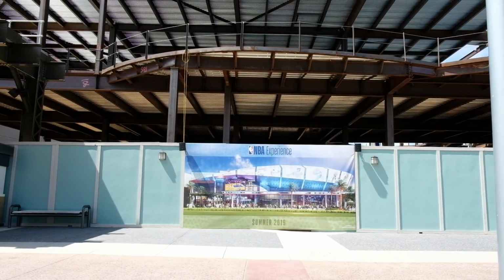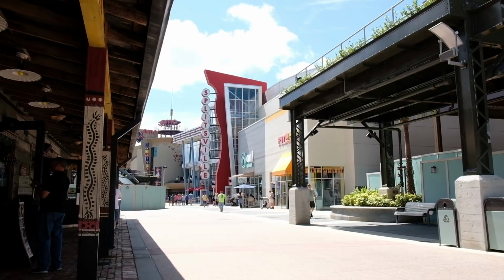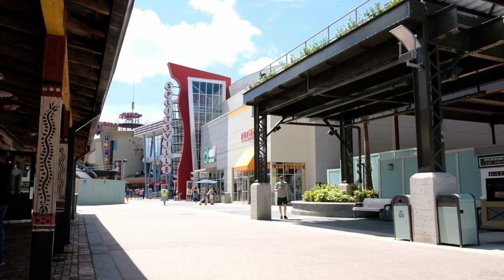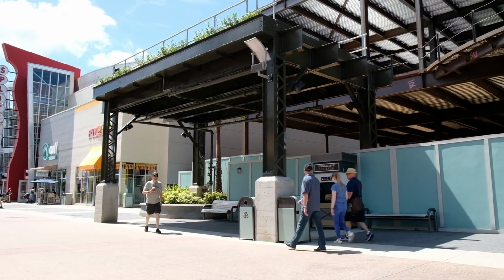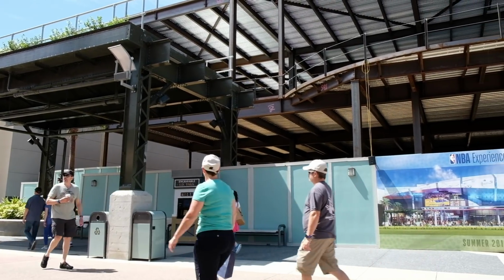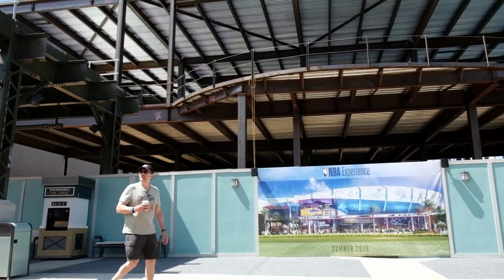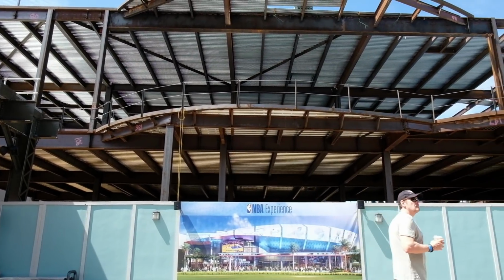Alright, now for this next stop, obviously there's not much to look at here that's super exciting, but for those of you who can't tell, this is the coming NBA Experience to Disney Springs. What used to be here was DisneyQuest. For those of you who don't remember what that was, it was this really interactive arcade gaming center that had been there for years, and well, now of course it is not.